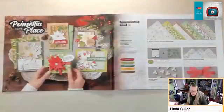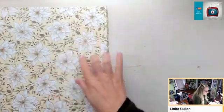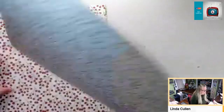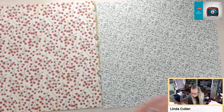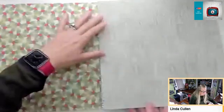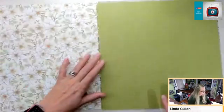All right, DSP, let's go through it. So here is the DSP, and we have a bunch of these poinsettias. There are 4 or 5 of them that'll die cut out with the large die. The colors that go with this DSP are Bumblebee, Garden Green, Old Olive, Real Red, Soft Suede, and Whisper White.